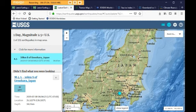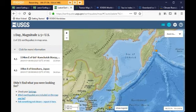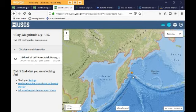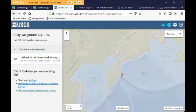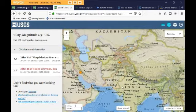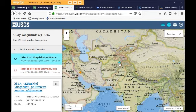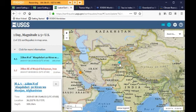Now Fukushima is up here, so it was not near that. 4.5 probably didn't cause any damage. They might have felt it though. Then up here off the Kamchatka Peninsula is another 4.5. This came in at 9:12 this morning. Coming on around, didn't mean to go out that far. Here's 4.5 in Afghanistan near Alakadari, Kuran wa Munjan.